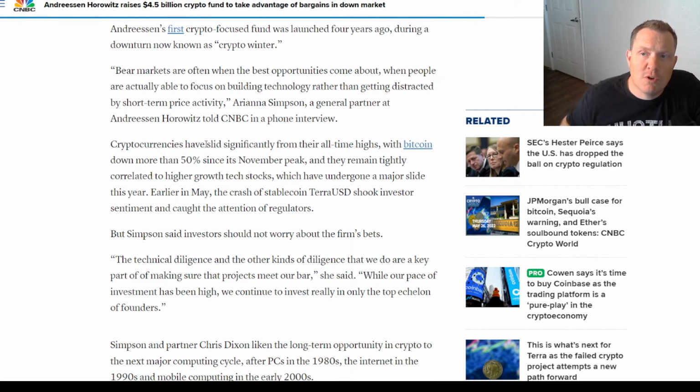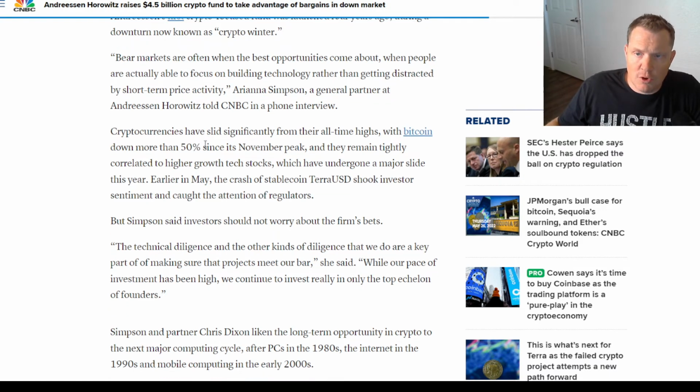Andreessen's first crypto-focused fund was launched 4 years ago during a downturn known as a crypto winter. Bear markets are often when the best opportunities come about, when people are actually able to focus on building technology rather than getting distracted by short-term price activity, Simpson, a general partner at Andreessen Horowitz, told CNBC in a phone interview.